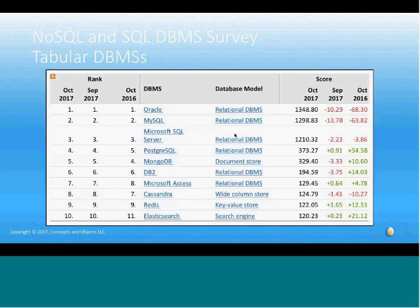Slide 22. First thing I want to identify, and I don't know if you're running this as a slideshow, Patrick, but there is animation on this slide. If you advance one, you'll see that I circled the top 4 databases: Oracle, MySQL, Microsoft SQL Server, and PostgreSQL. So what I want you to see there is that the top 4 databases out of over 300 on the market are all tabular databases. And if you look at those scores on the right, you see that they absolutely dominate the market. All the other 6 combined don't even come close.